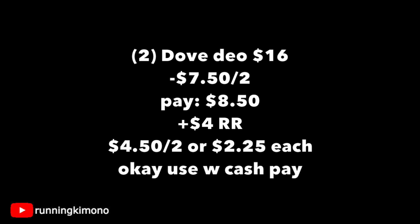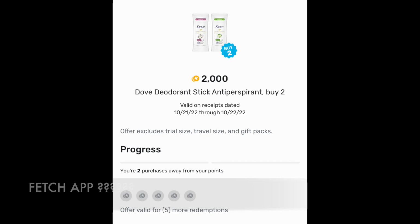Okay, so 2 of those deodorants will be $16 on the nose. The $7.50 off of 2 digital coupon, you're paying $8.50, getting back a $4 register reward, making it $4.50 for the 2 or $2.25 per Dove deodorant. This is a really good price point, guys. Again, if you're doing this without a booster, yes, you can use Walgreens cash to earn your $4 reward.